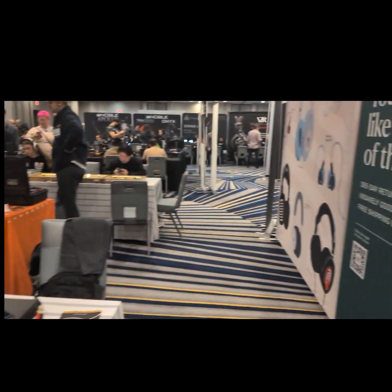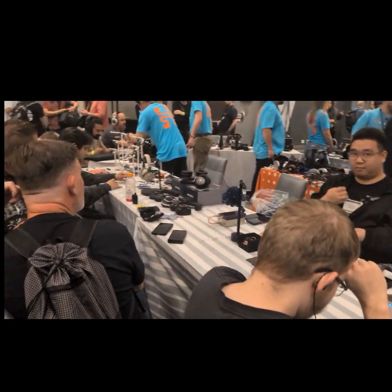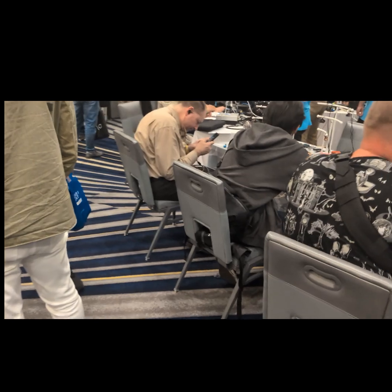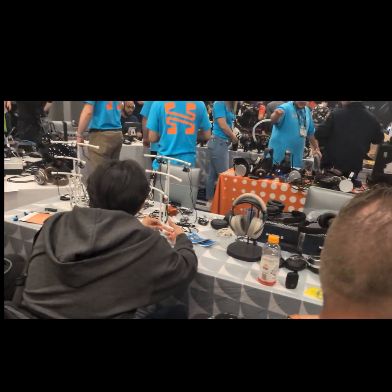And here we have the headphones.com booth. One of the biggest booths showing off all the latest gear here. We're showing off everything you could imagine.